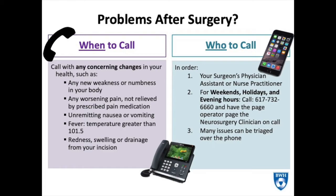If there are problems after surgery, such as new weakness or numbness, worsening pain that's not relieved by your pain medication, nausea and vomiting that doesn't go away, difficulties with your bowels, changes in your incisions, please call the office with any questions and/or concerns. You will be starting with your surgeon's office, speaking to either the nurse practitioner or the physician's assistants. If there is an issue on weekends or holidays or in the evening hours, we do offer an on-call number, which will be listed in everybody's discharge paperwork.